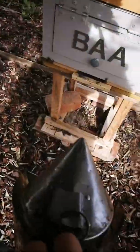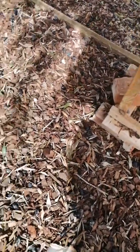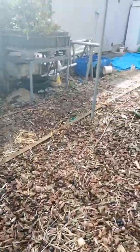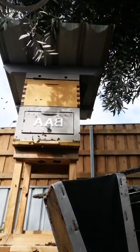Let me show you what's happening. So, smoking them at the entrance. I think I need something, a pot, maybe a brick. I'm gonna take that pot so I can have you here and I can still see, and you can see.